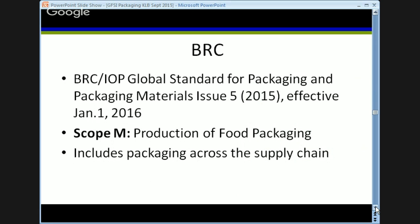Currently, there is a lot of training and presentations happening in regards to the changes from issue 4 to issue 5, but issue 5 will become effective as of January 1st, 2016. So all sites that are currently certified or new sites attaining certification will have to meet the requirements of issue 5 as of January 1st, 2016.